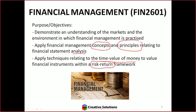The main takeaway from this module is obviously the skills, the basic skills that you need. So time value of money is a skill. Understanding risk and return is a skill. Financial statement analysis is a skill. And then from there, we build onto that in other areas.